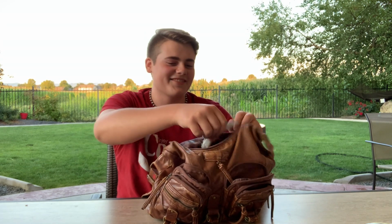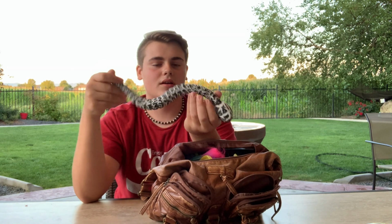The next thing I have in here is my pet snake, obviously. I have this snake and he gets anxiety when he's not with me, so I always just have him in my purse. So.